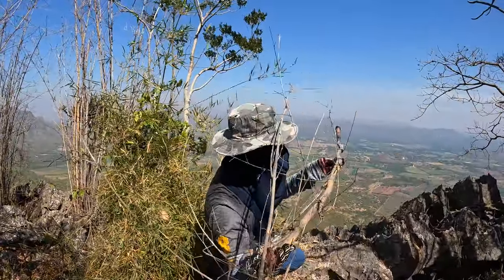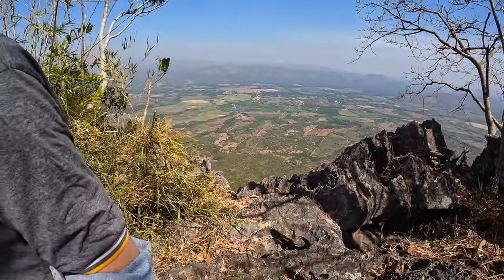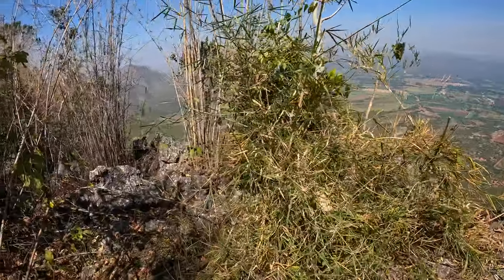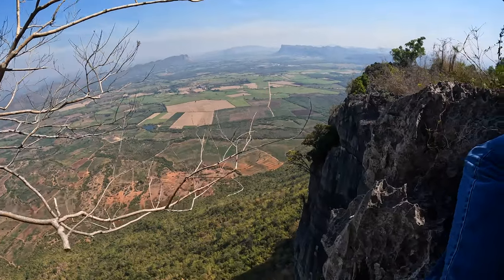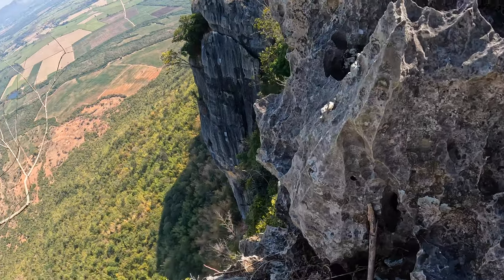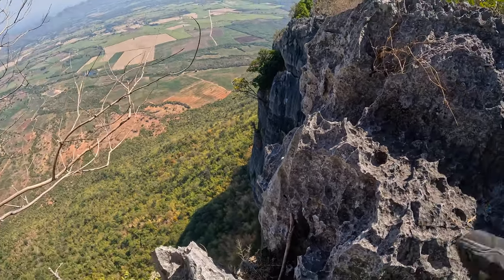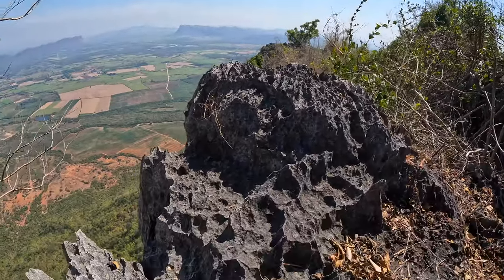Okay, you can throw it away now. Let's see. Yeah, 400 meters straight down, or 450, I don't know. Beautiful view, but very narrow. Yeah, it's very narrow, I mean. Look at this. You can clearly see the height. It's vertically straight down. How many meters is that? At least the rock is 200 meters straight, plus the other 200 meters of land. Oh my God, so impressive.